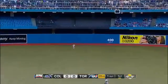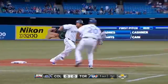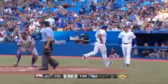Driven deep to center field. On the run is Colvin. It's off the wall. Cabrera is coming around third. He's going to score. Encarnacion has a stand-up RBI double.